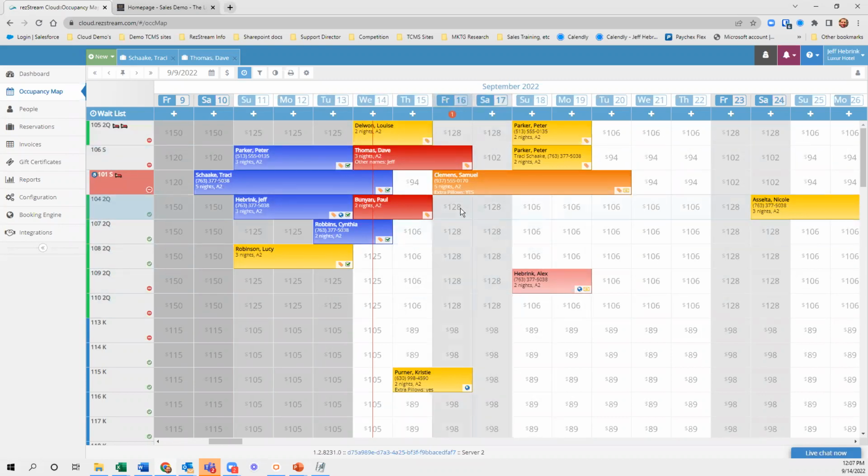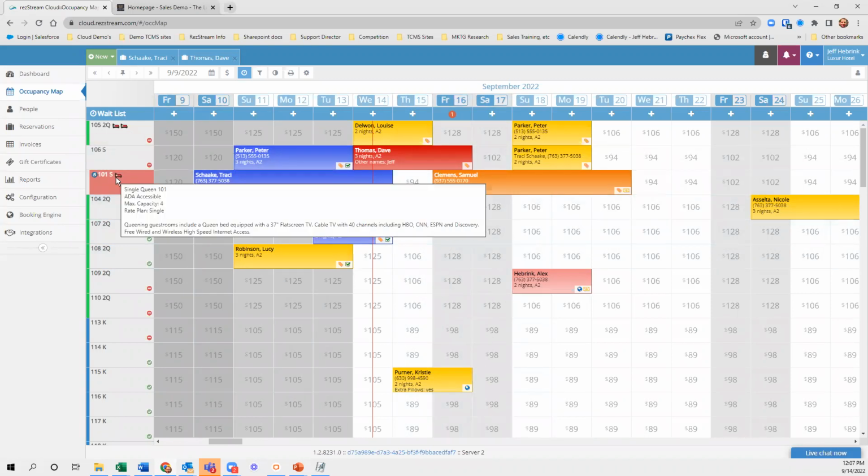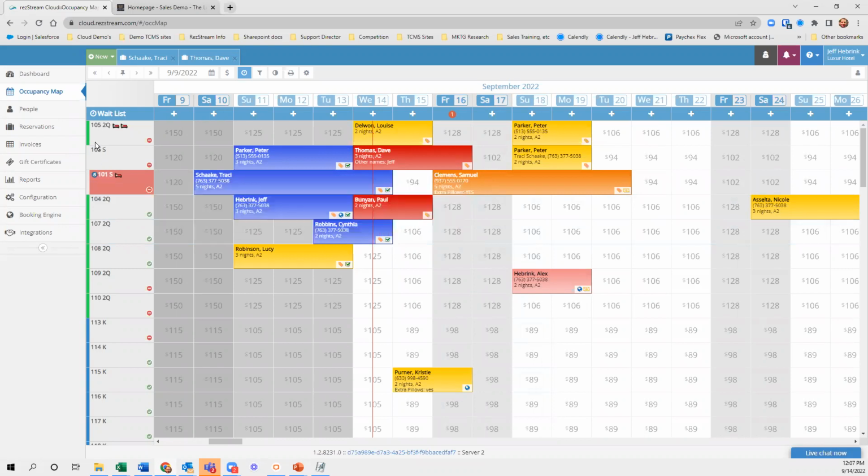One of the other big differences you'll notice here is we have the default rate for that particular unit and time period in each cell. So that indicates the default rate. And again, you can have multiple rates, so that isn't necessarily the rate that they choose. So you can shade and have indicators here on the unit.